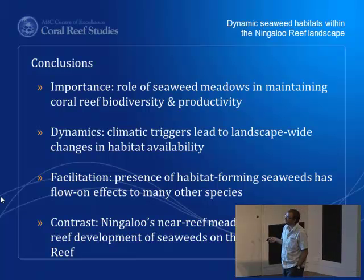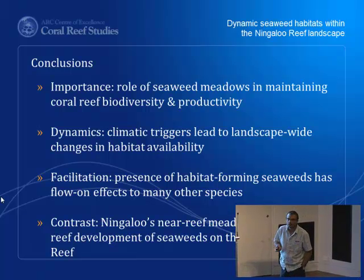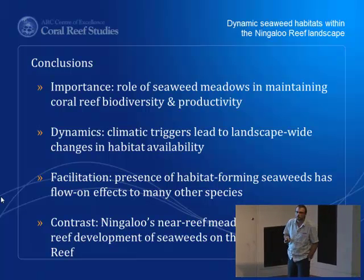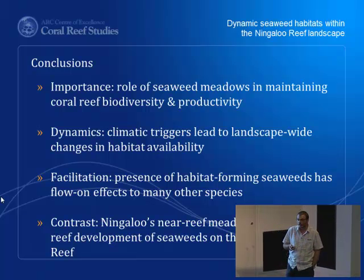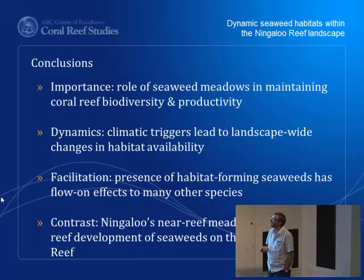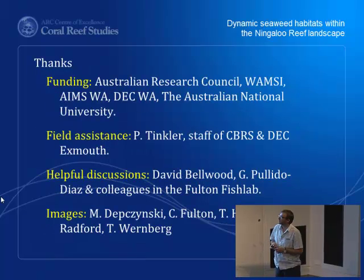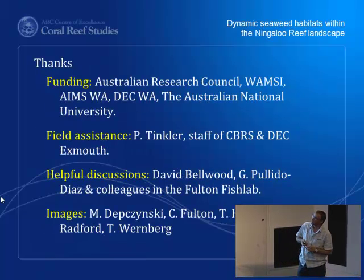And I guess the last point I'd make, given that this is the coast-to-coast symposium, is that Ningaloo's near reef meadows really provide us with a contrasting understanding of where seaweed-dominated habitats can occur on coral reefs and their role versus something we would see on the Great Barrier Reef, where the seaweeds typically arise embedded amongst coral-dominated habitats and then subside again seasonally. Now, thanks to many people for funding, field assistance and helpful discussion and images.